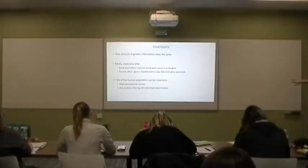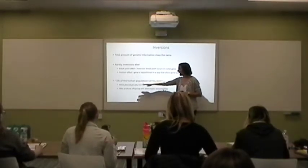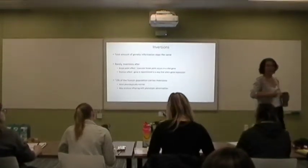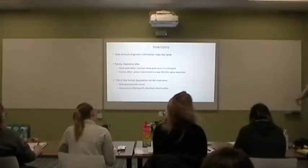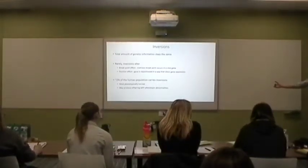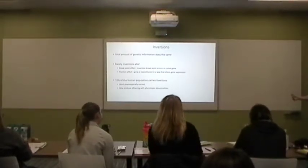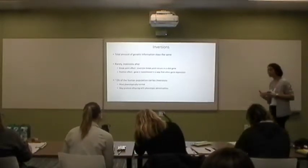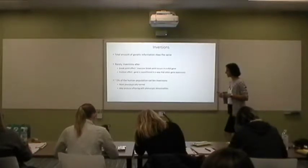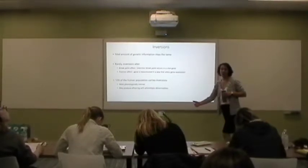The last point on this slide that I haven't mentioned yet is that usually an individual who has an inversion is phenotypically normal. Like I mentioned, maybe I have an inversion in one of my chromosomes, I would be a phenotypically normal human. When I go to reproduce though, inversions can have a major effect on gamete formation. So I'm normal phenotypically, from a genetic standpoint. We'll argue that after. But my offspring may not be because of this inversion.